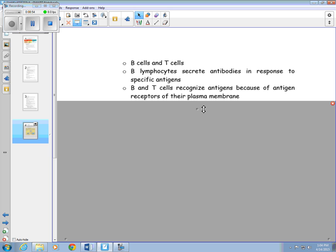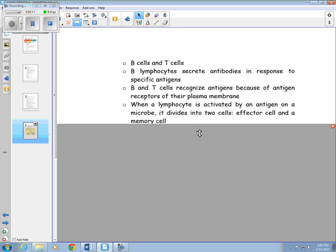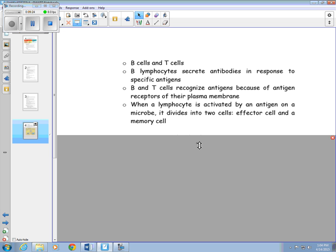B cells and T cells will recognize antigens because of the antigen receptors on their plasma membrane. So these unique cells in your body, their whole job is to go around and look for foreign things and then be able to identify it based on the antigen that the microbe is wearing. When a lymphocyte is activated by the presence of an antigen, it's going to divide into two cells. One of them is the effector cell, and one of them is a memory cell.